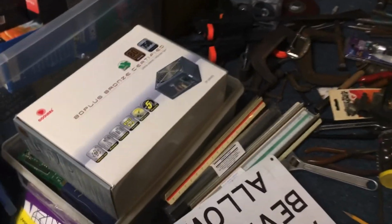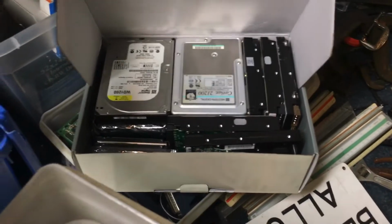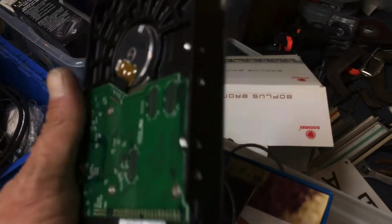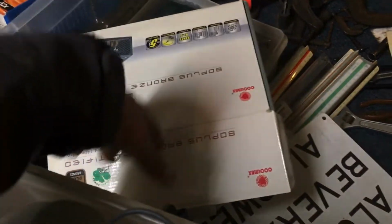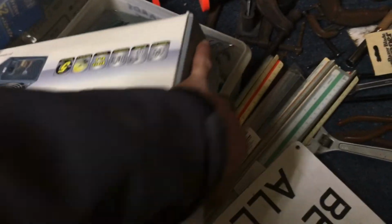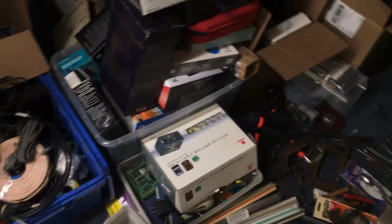I want to show you some more of the e-waste. This is a good box of e-waste. It's all hard drives. Save the hard drives. I don't know. I think it's Goldenese or something. Something in there people are after. There's a bunch of them in there. There's a bunch more in there. Oh, there's a broken board right there. All right, we'll keep going.